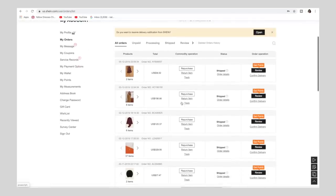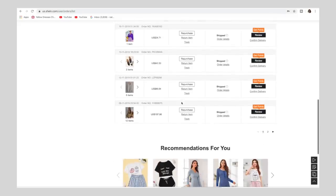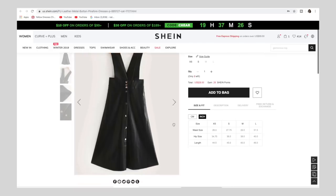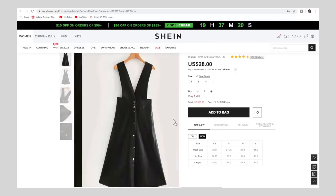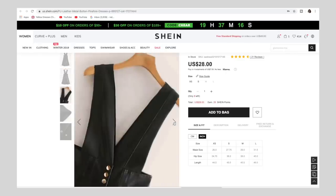So right now I'm just going through my order history to show you all where it is and how much it cost. As you can see, I purchased from them quite a bit, but this is the dress, and on their website it's $28, so almost half the price, and the quality is still good. When I posted a photo on Instagram in this dress, many of you all loved it and went crazy over it, and I had so many requests to do another Shein try on haul. So today is the day, and guys, I have a lot to show you guys. I mean, a whole lot.